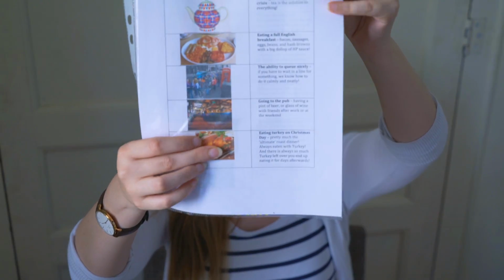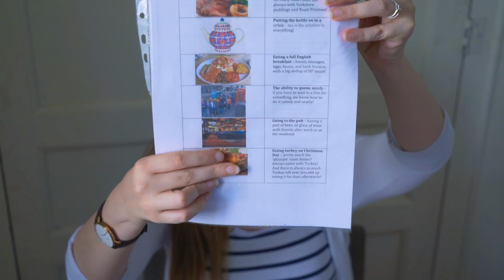So yeah, then going to the pub, having a pint of beer or a glass of wine with friends after work or at the weekend. Eating turkey on Christmas Day, pretty much the ultimate roast dinner. Yum. Always eaten with turkey, and there is always so much turkey left over, you end up eating it for days afterwards. Look how delicious this looks. Wow, that looks good.